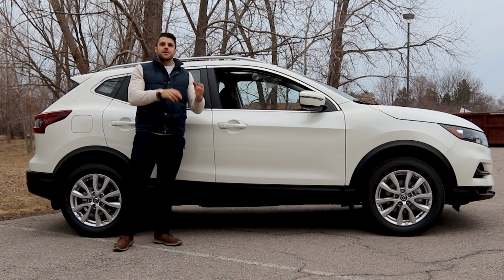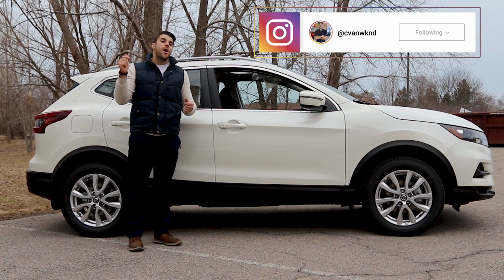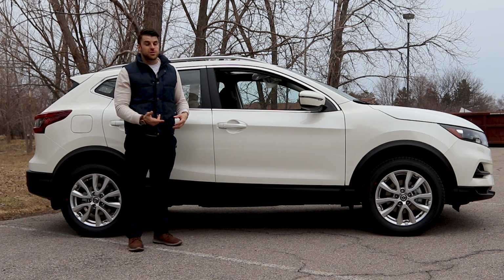Let's jump into it. Let's talk about the history here of the Qashqai. Those south of the border might be calling this a Rogue Sport. Here in Canada, we call it a Qashqai. Pretty much the same vehicle as your Nissan Rogue Sport.